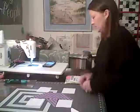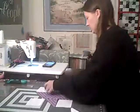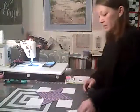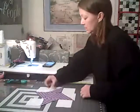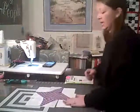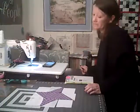Hold on, let's try to follow these directions. That would be my purple. That would be my purple. That would be my purple. And that would be my purple. Aha, there we go. And then these will go on like this, creating my friendship star, aka ninja star, because, well, I like the ninja star. It looks better that way.